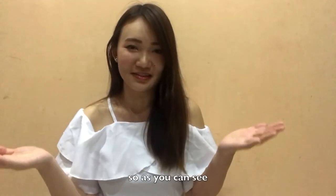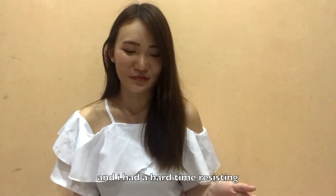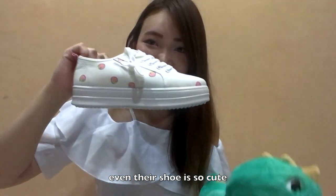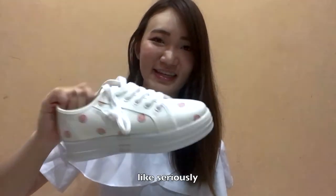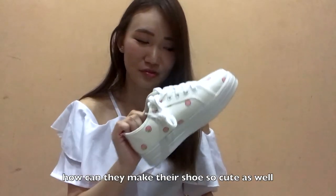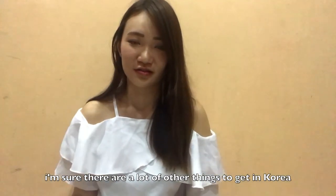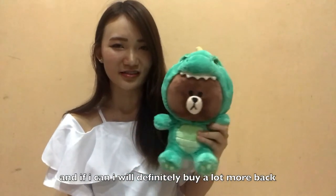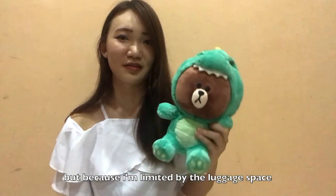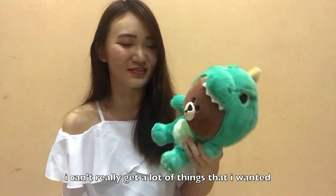So as you can see, in Korea, there are a lot of cute items, and I had a hard time resisting. Even their shoes are so cute. Like seriously, how can they make their shoes so cute as well? Yeah. So other than makeup, I'm sure there are a lot of other things to get in Korea, and if I can, I'll definitely buy a lot more. But because I'm limited by the luggage space, I can't really get a lot of the things that I wanted.